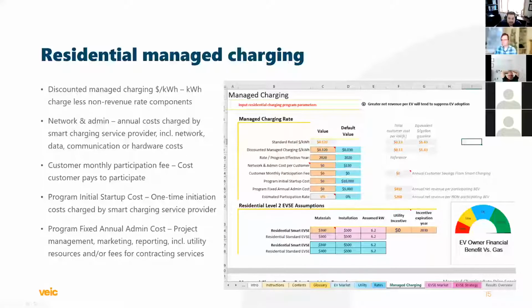So there's a lot of different variables that this thing captures. And basically you can tweak all of these numbers and then really hone in on what sort of benefit you want to see from your managed charging program.